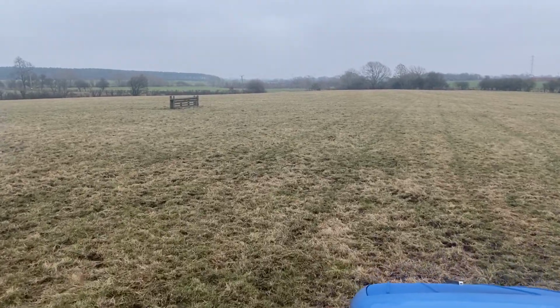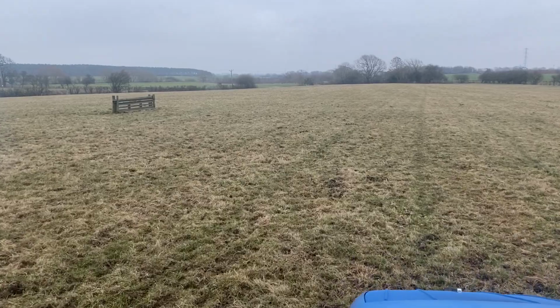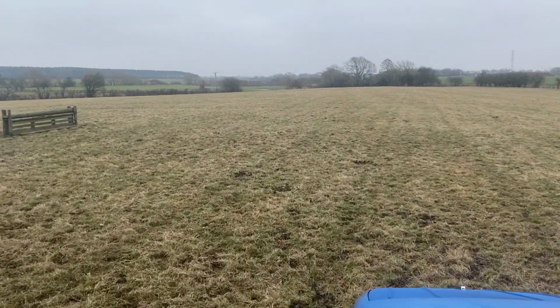Field's looking quite good. For those that were around when I mowed this, I did say I was going to leave it. Hey up, we're doing a DPF clean. Brilliant.